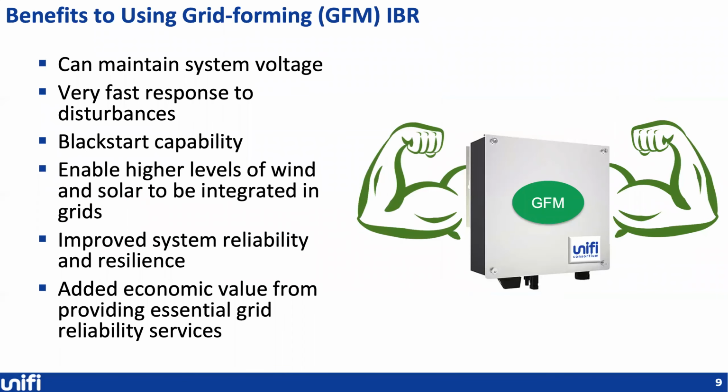There's a variety of benefits when you start to look at grid forming inverter technology. They can maintain system voltage. They have very fast response to disturbances. Again, black start capability, which is critical for enabling power systems to return from abnormal or blackout conditions. Also, they can enable higher levels of wind and solar to be integrated into grids.